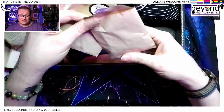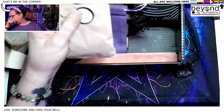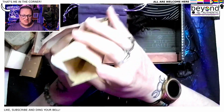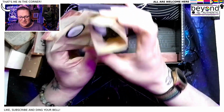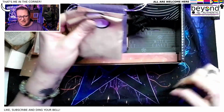Not a lot of smell coming from the allspice berries. I don't know what I was expecting. And then let's open up the nettle. This isn't going to smell of anything, is it? With it being dried nettle. No, I just smell the little paper envelope things. But that's cool. So there we go. I like it a lot.